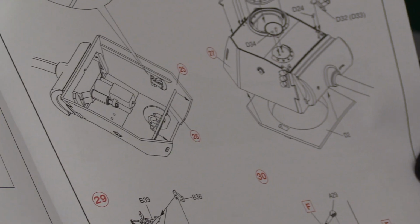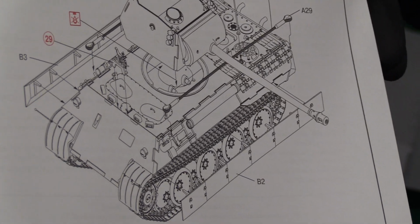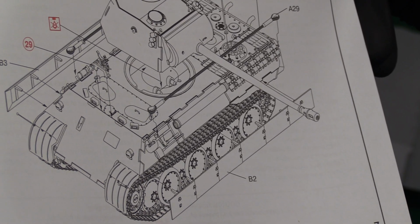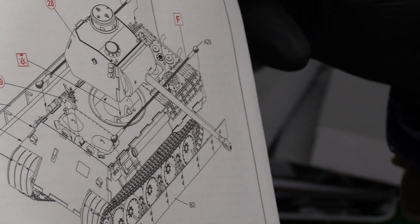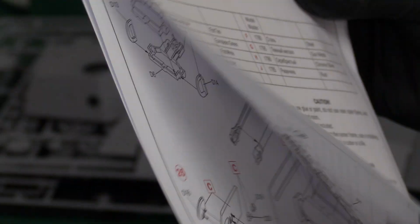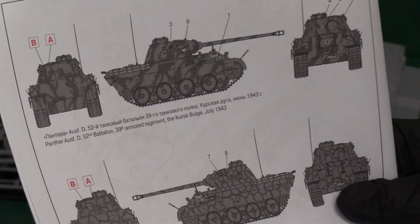And then here, of course on the D version, the Ausf D, we have these side skirts, protective side skirts, which go along armour plating to protect the top of the tracks. And we've got our towing cables going on the top as well. And that's it, actually. That is literally done and dusted. Fairly straightforward kit, this one, in terms of assembly.